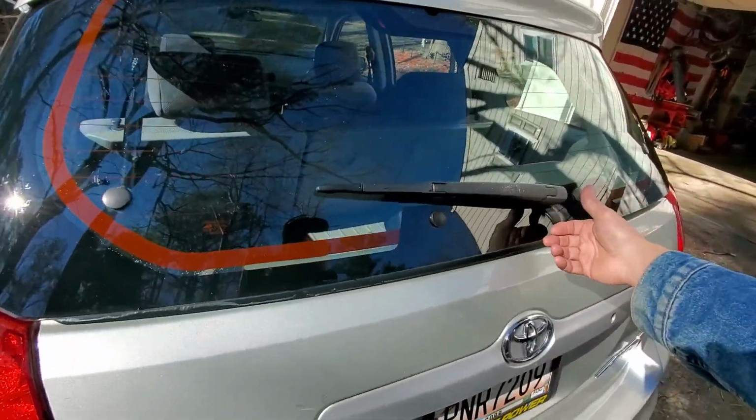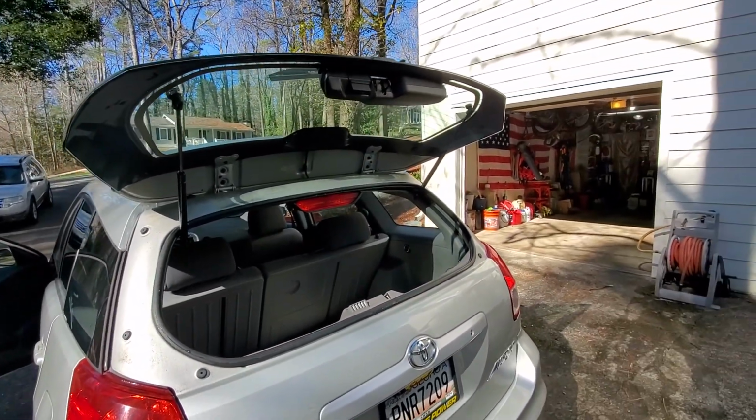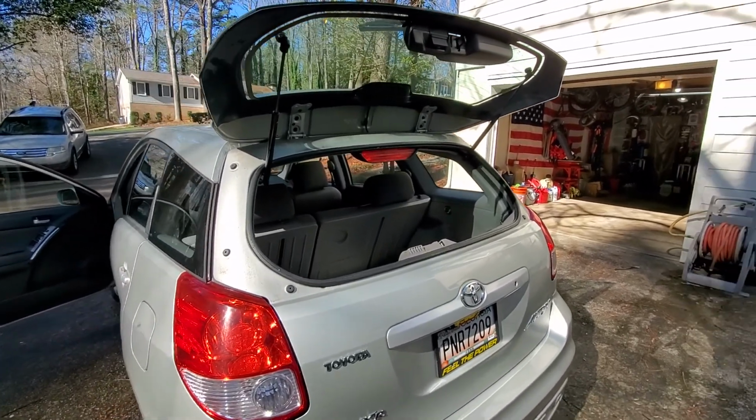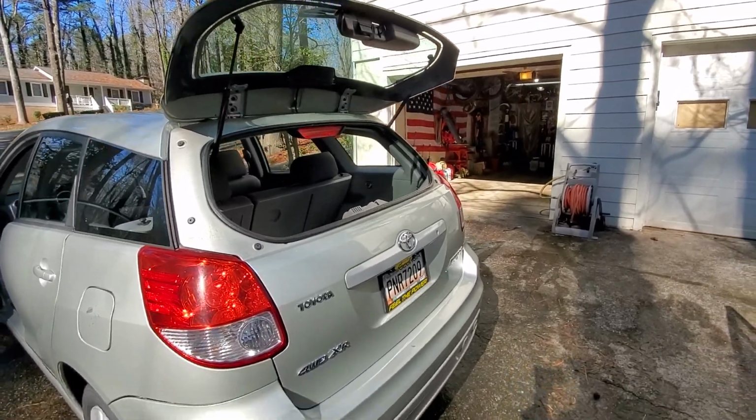I also replaced the little hydraulic lifts for the window there. As you see, now it holds itself up nicely. Lots of those, you know, the little shocks have given out, so the lift won't hold itself up. That one does.